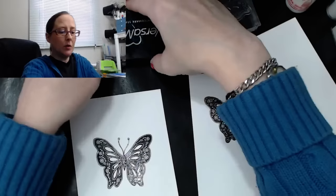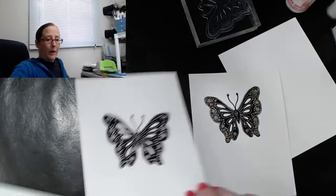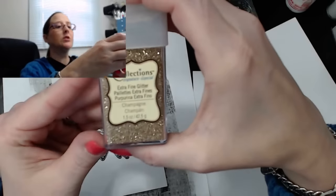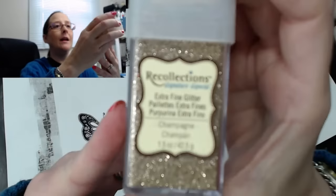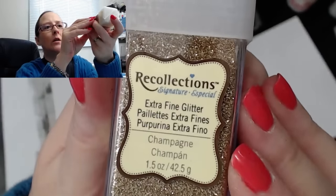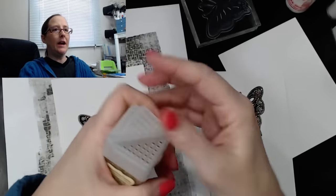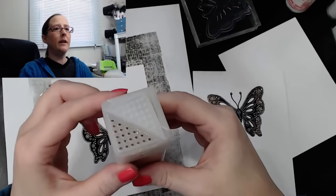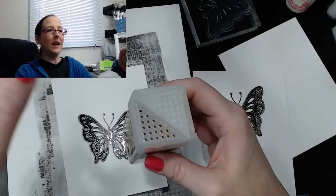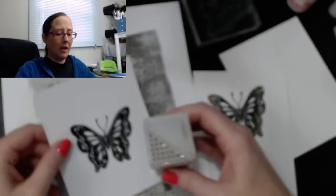Now here's the trick, and I'm going to try to show you all this right on camera. I'm going to bring back in that piece of scratch paper, and I'm going to use this extra fine glitter in champagne. It's called champagne. I really feel like it's more of a gold. But I'm going to open up the salt and pepper side. Oh yeah, see, my head got right in there. I keep mine open so that I can watch the chat, so I see myself like 5 seconds after I've already done something.